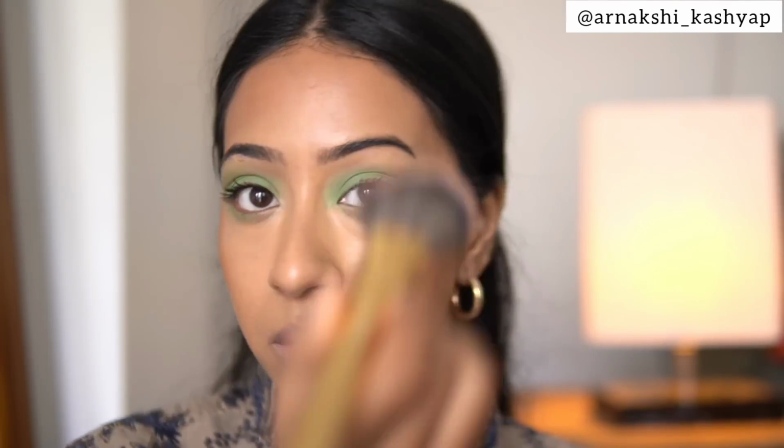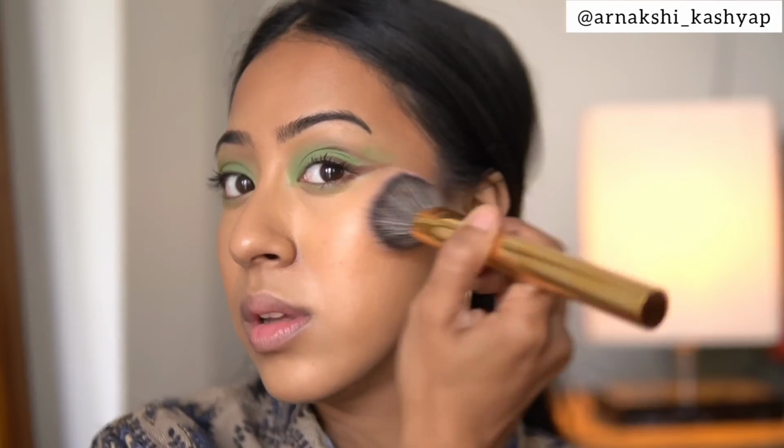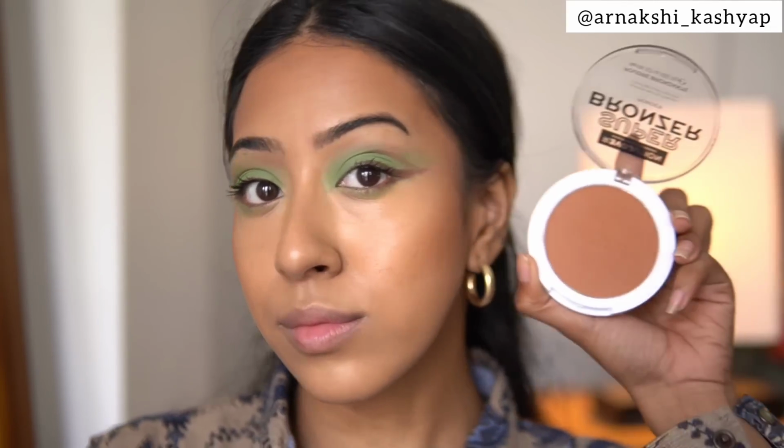The second thing I like about this is that it's really blendable. It blends so nicely. It doesn't look patchy. It doesn't look like a blob of color sitting on your skin. It does blend out really nicely. Although I used the Mars brush, which is my new current favorite. Honestly, I'm just using these brushes from Mars non-stop.